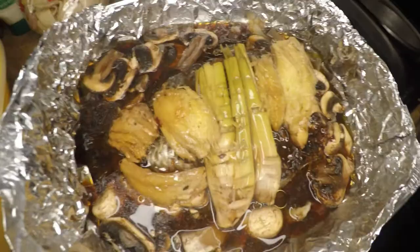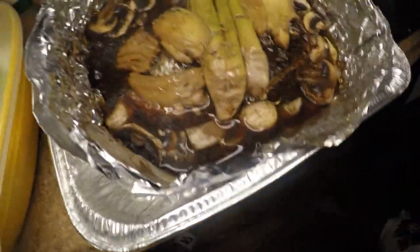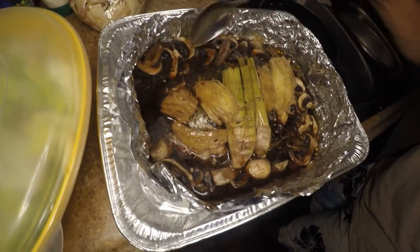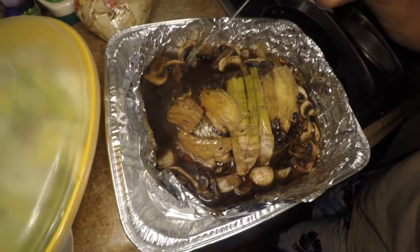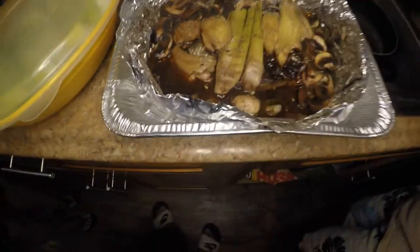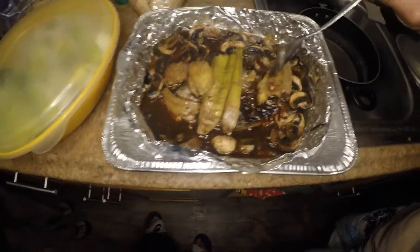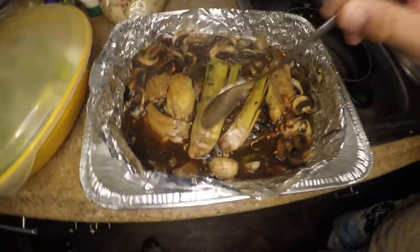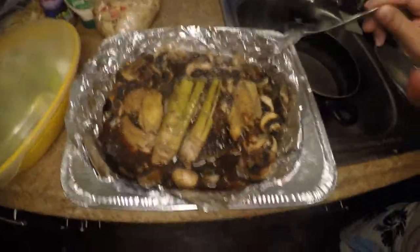So you just hit it with some oil. Not as glistening. There we go, guys. You know, this beautiful gravy. Some fresh mushrooms. You got some baby bok choy on the bottom. Man, good job. Wait, let me take a picture real quick for the thumbnail. We'll be right back.